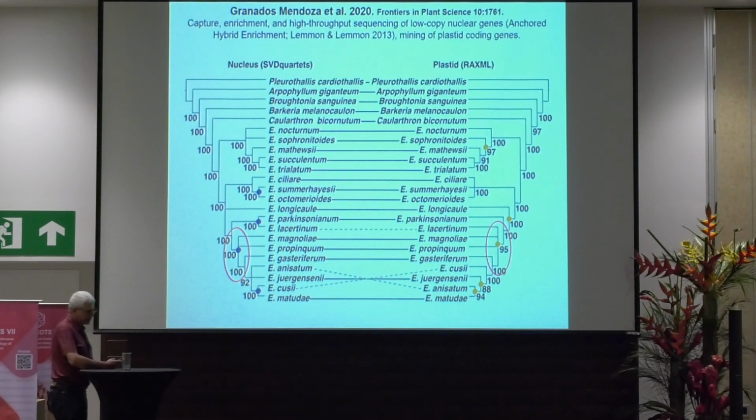This is a comparison of the trees resulting from the nuclear data for that sample of species and the plastid protein coding genes. And as you may notice, for instance, the support for the clades increased substantially. Remember, please, that the spine had no support with the individual Sanger sequenced markers. Look at these values. The overall relationships are congruent, and the few incongruences are parts of the tree for which there is very little information provided by these markers. So essentially, they are telling us more or less the same story.